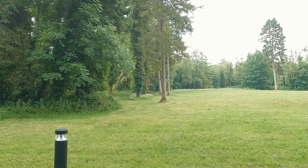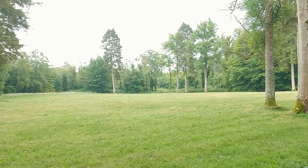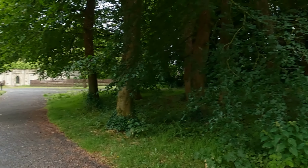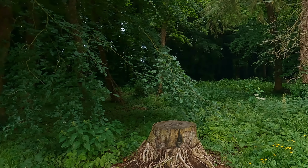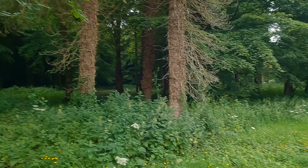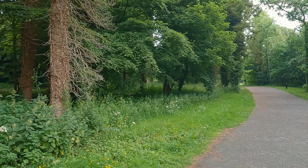So, wide open field with trees at the back, trees in the foreground, path here, and a forest. I don't know if you can see in there. I'll go in there in a second. And then that's just off the main trail to the car park. Here is just another section here, and I'd say a lot of people will be walking here, but you do have forest area there.